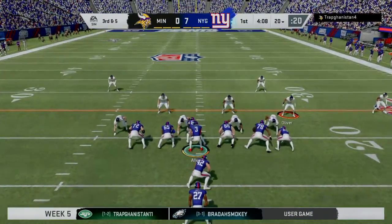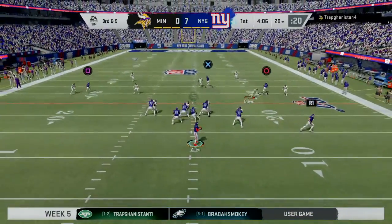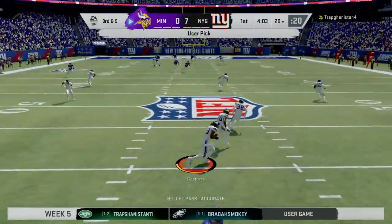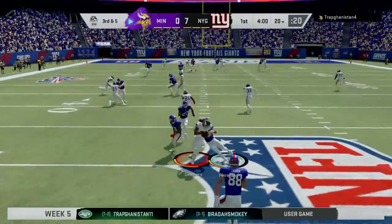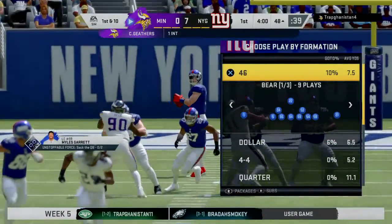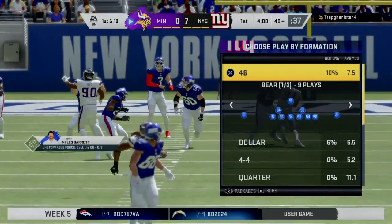Here we go. Allen. He's going to fire one deep over the middle. Into heavy traffic, and it's intercepted. Picked off near the 42. And he'll take it across midfield and down to the 48-yard line.